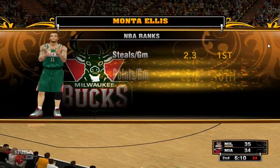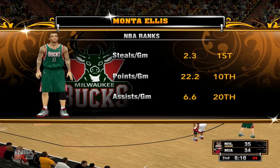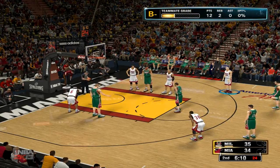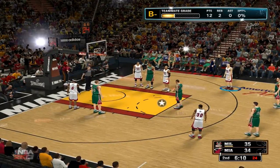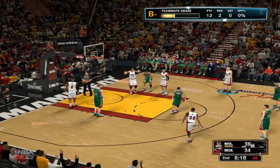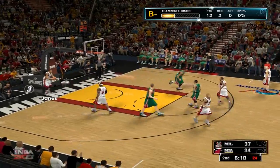Here's a look at some stats for Monte Ellis. Since the All-Star break, he's been superb. First in steals, 10th in scoring, and one of the better passers in the league, in the top 20 in assists per game. And just to mention his steals again, Steve, he's one of those guys who in a zone where it's like he knows what the other guys are doing. His anticipation is excellent. I mean, it's almost psychic. And Ellis drops them both.